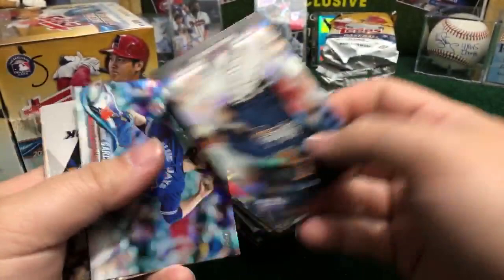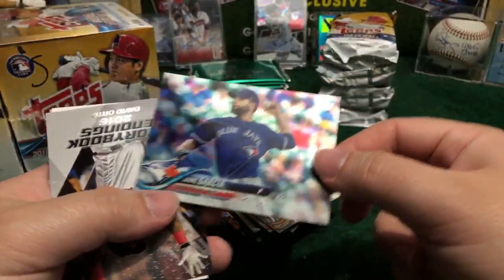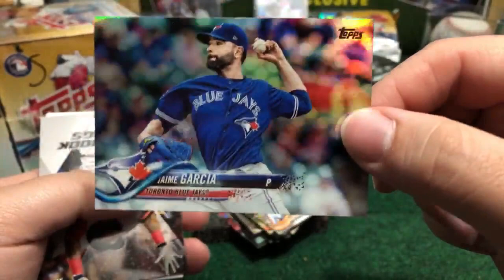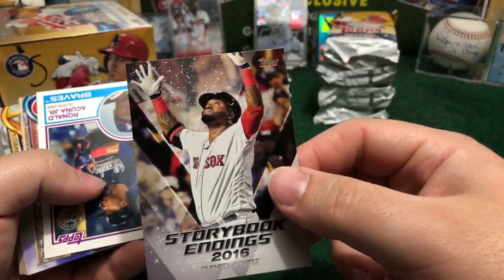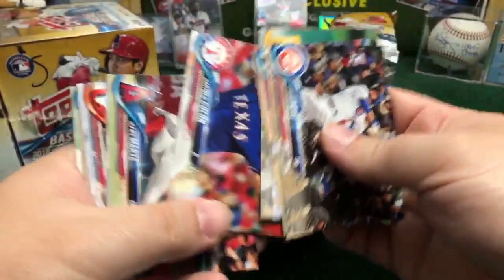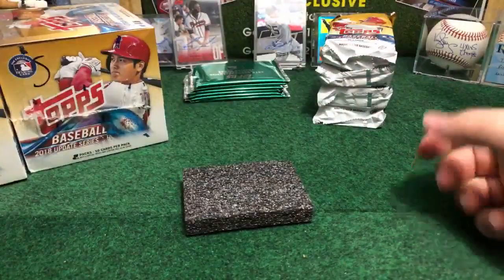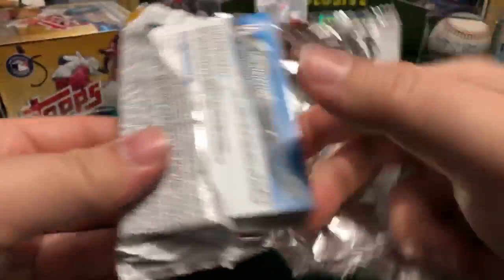Ronald Acuña Jr. Yeah, of course. Nice parallel for the Braves, Acuña Jr. Jaime Arce Garcia, Rainbow Foil, Toronto Blue Jays. Storybook Endings, Big Papi, 2016. And 1983, Ronald Acuña Jr. for the Braves. Big auto. Let's hit a big auto, man. You have a nice Jaime Barria in this box. Back jersey memorabilia card. And four packs, two open.